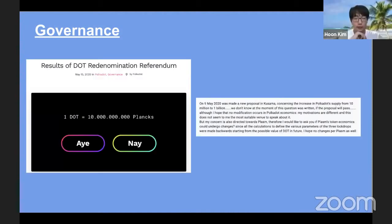All right, so this is the last one, and we got this question. I think he or she is concerned about the governance, I guess. It's best to just read out the entire question to make sure. On the 9th of May 2020, a new proposal was made in Kusama concerning the increase in Polkadot supply from 10 million to 1 billion. We don't know at the moment this question was written if the proposal will pass, although I hope that no modification occurs in Polkadot economics. My motivations are different, and this does not seem to me the most suitable venue to speak about it.